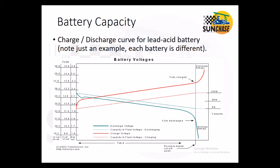And then one of the last things that's probably more complicated has to do with your battery capacity. I think this is one of the things you want to learn about in terms of not ruining your batteries, right? This shows the charge and discharge curve for a typical lead acid battery. This is just an example, so it's not one that you should use, but you can find an equivalent curve probably for most of your commercial batteries, right?